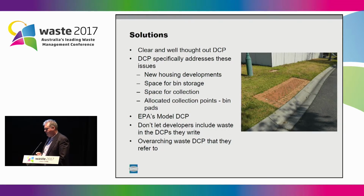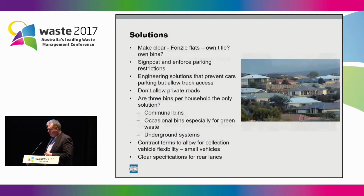It might surprise some of you that developers write their own DCPs for new developments and submit them to council. I wouldn't be allowing developers to put waste into those DCPs. A better approach would be to have an overarching waste DCP that they simply refer to in their own DCP. So, make it clear about Fonzie flats and other multiple title buildings.